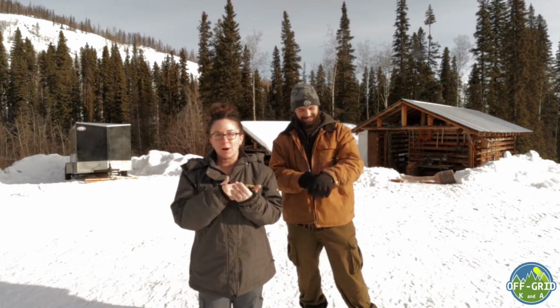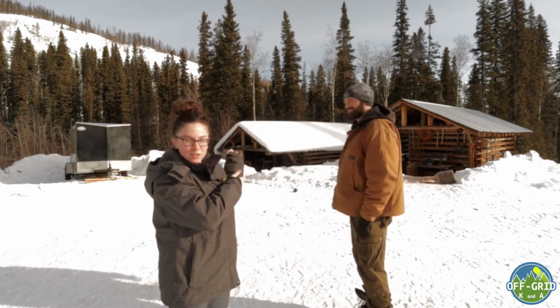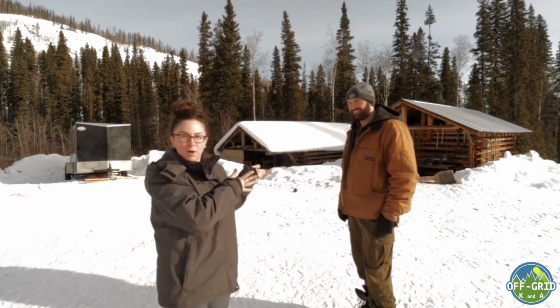So from High Demand, we're going to be doing a tour of all of the outbuildings that we have here. You can see behind me, I have these two wood sheds. This is where we're going to start. This is where we keep all of our wood.